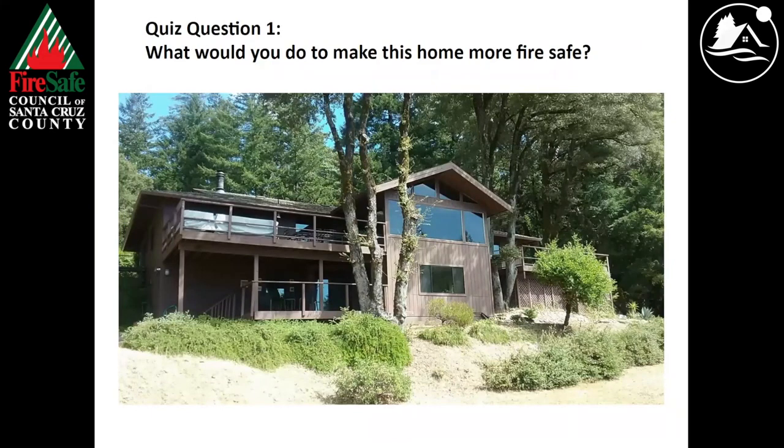So we're going to do a little quiz right now. Maybe what I'll do is let you look at this for 10 seconds. And then if maybe one of you would like to tell some things that you might do to make this house safer, we'll see if we can do that. We don't want to spend too much time on this, but take a minute, look and see if you can see three or four things this homeowner might want to do to make their home safer. Everybody should have the ability to unmute themselves. So if you want to unmute yourself and chime in, feel free.